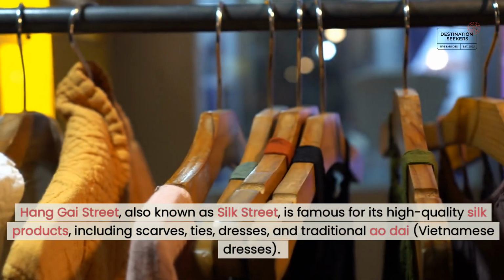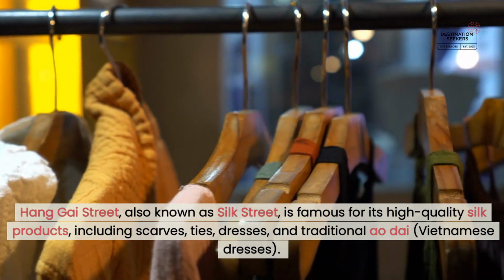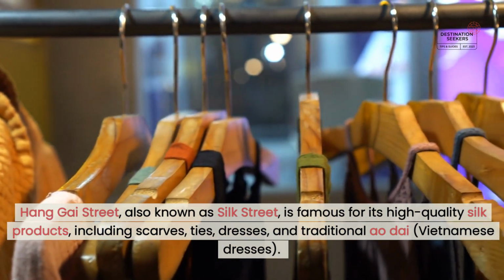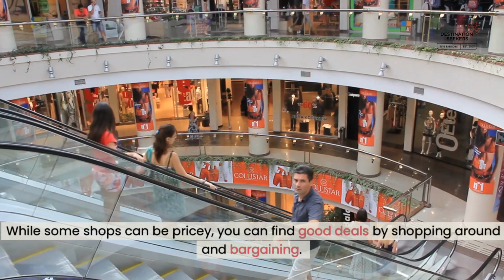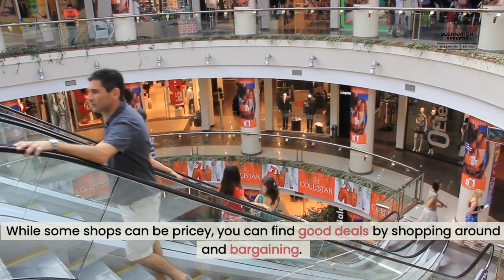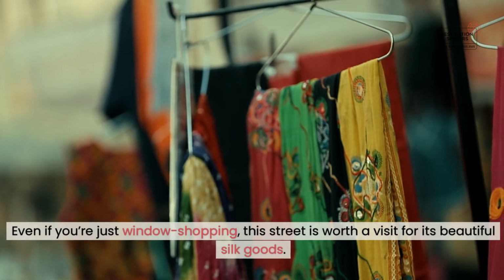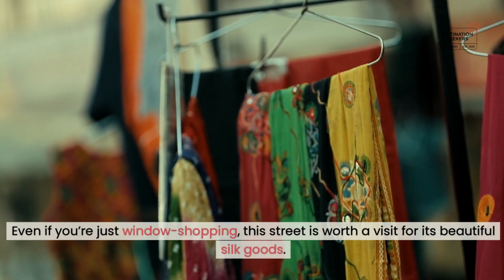Hang Gai Street, also known as Silk Street, is famous for its high-quality silk products, including scarves, ties, dresses, and traditional áo dai, Vietnamese dresses. While some shops can be pricey, you can find good deals by shopping around and bargaining. Even if you're just window shopping, this street is worth a visit for its beautiful silk goods.